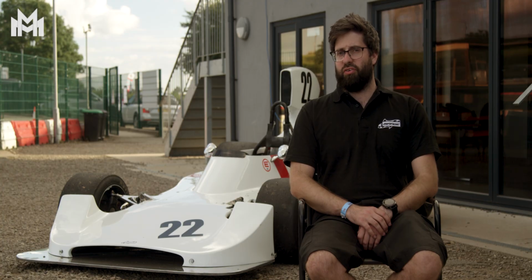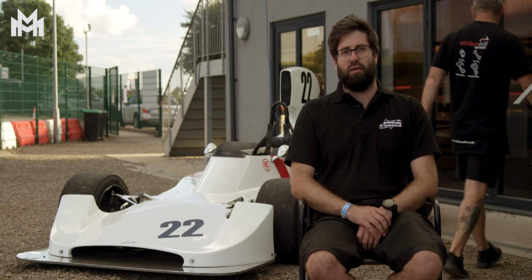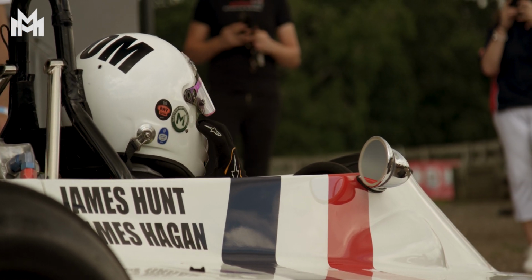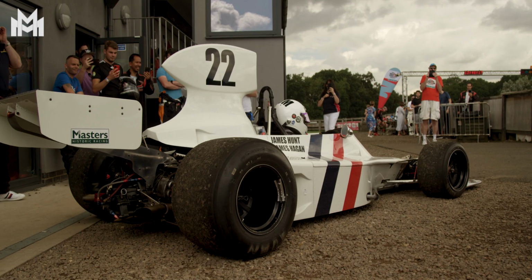When he purchased the car a few years ago, it was in B spec, which is different. As you see behind, it's got a big aluminium splitter. When we originally got the car, it had the front wing, which is probably more recognisable, but we've since put it back to this spec because it's more significant for James Hunt and how he won in the car.